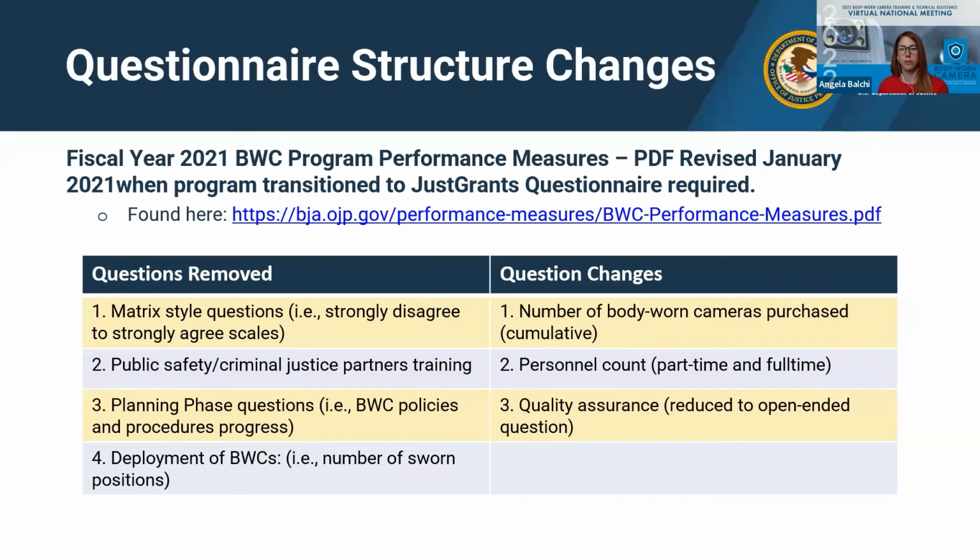There have also been some minor wording changes and alterations as well. For example, previously we asked that grantees report the number of BWCs that have been purchased cumulatively in addition to during the reporting period. And now you are only required to respond to the number of cumulative BWCs purchased since the beginning of your award.